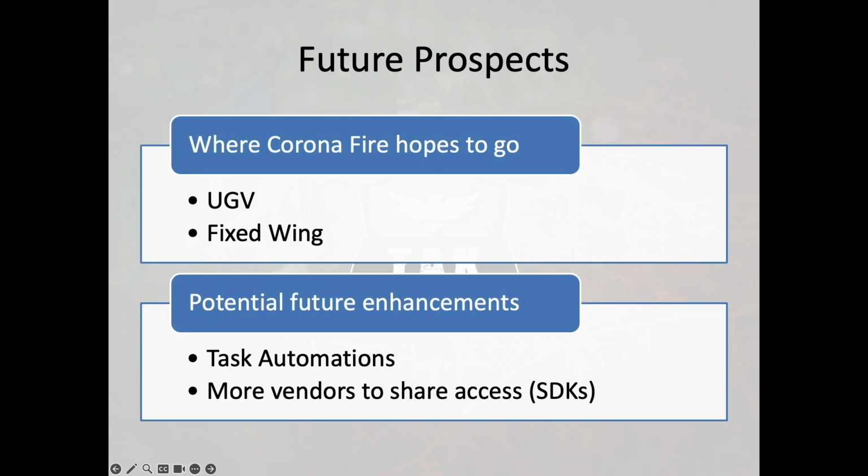So let's talk about where the future prospects are. The Corona Fire Department would like to see us, I'd like to see us get into the UGV, unmanned ground vehicle arena. I think there's value to that, being able to put either a wheeled or tracked vehicle on the ground, especially when you talk about being able to maybe put something in a confined space or a restricted space.